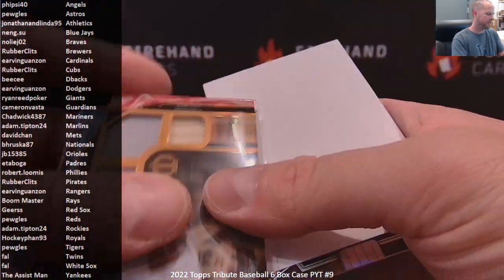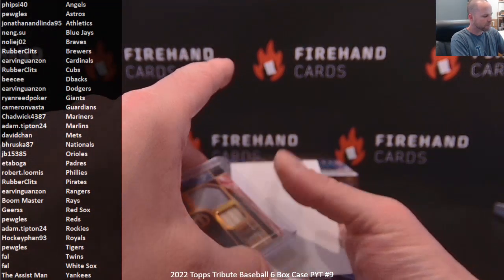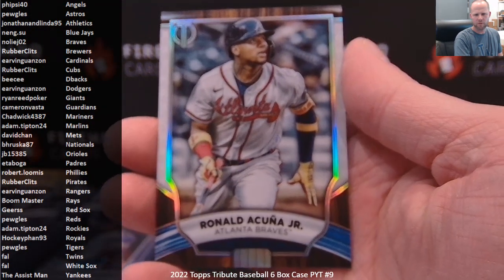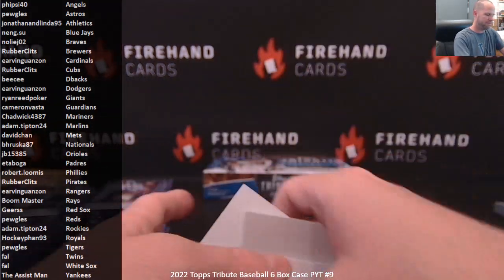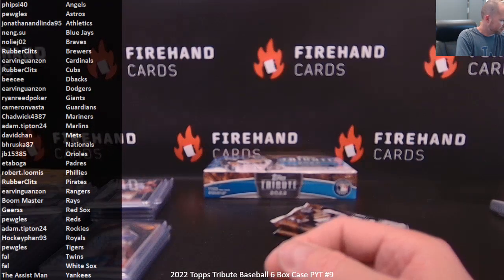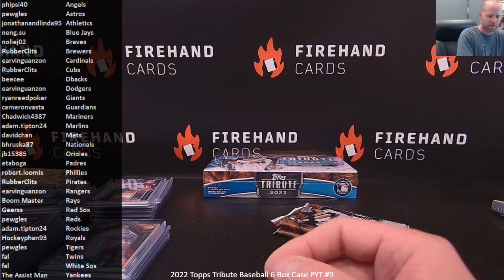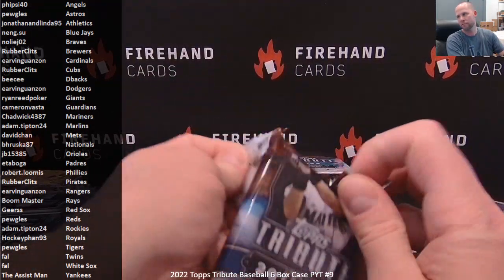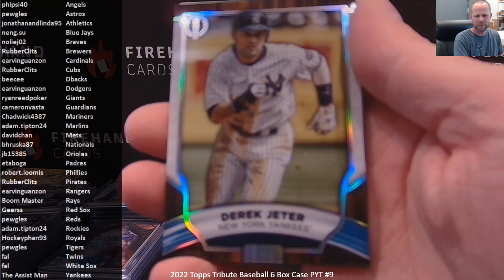Really? Yeah. Gotta have rules. So we gotta have clear, stated, written rules. I live in a small world. My world is very small. It's fire hand cards. I don't get to venture outside of that very often into the other realm of other breakers anymore.